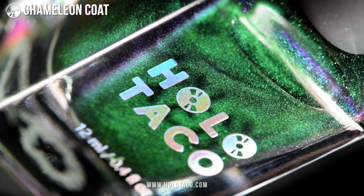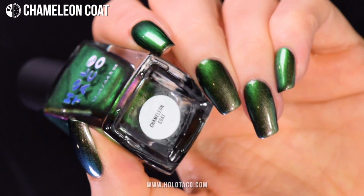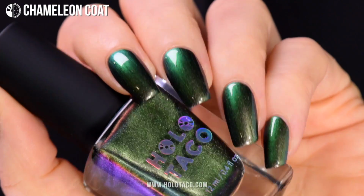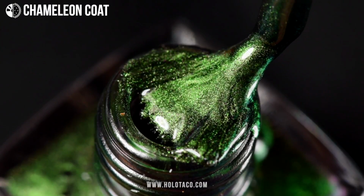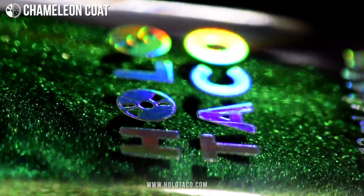Next up, we've got Chameleon Coat, which will blend in with absolutely nothing because these nails are the opposite of camouflage. I feel like this shade is gonna get slept on because it's mostly green, but there is something just so edgy and interesting about the gunmetal shift in these. It's almost like a bit more neutral than the others, something a bit earthier, like an army green or an icy brushed gunmetal. Don't sleep on this one, guys. It's a silent winner.